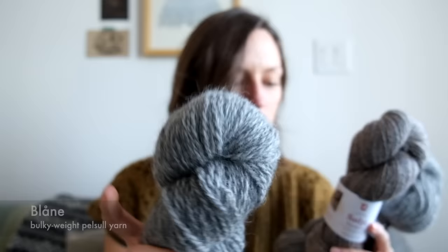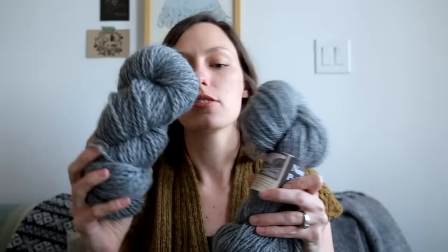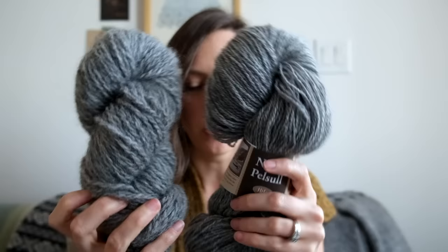So I'm gonna show you, I'm gonna put this one down because it looks very close, but this one's actually been dyed. These two, you can see, this is the natural undyed color of pelsul, of the fur wool. So the dyed colors of this yarn have a really, really beautiful depth. I can show you some of the colors here.